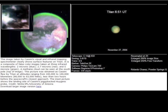A friend of mine in Atlanta, one of our avid ALPO observers, has features below the cloud deck on Titan. He did that with infrared. I think he used a C-14 and a webcam. It's amazing, the stuff that is going on today.